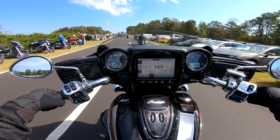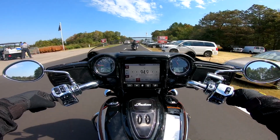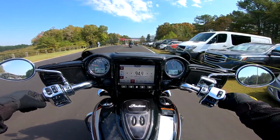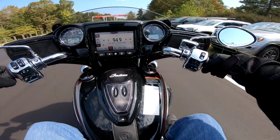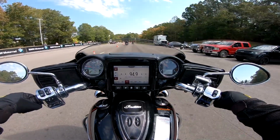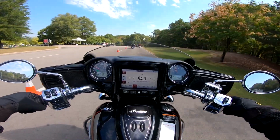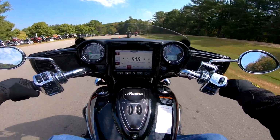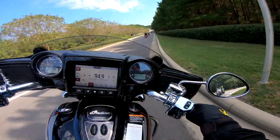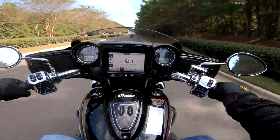I'm doing a demo ride here on the Indian Chieftain Limited. This thing is nice. It's powered, says here, by the Thunderstroke 116 cubic inch. Oh man, this got a little giddy up. Oh yeah, this thing is awesome.